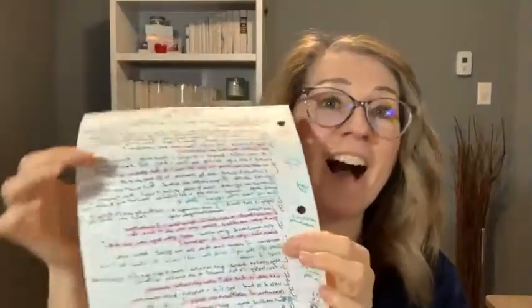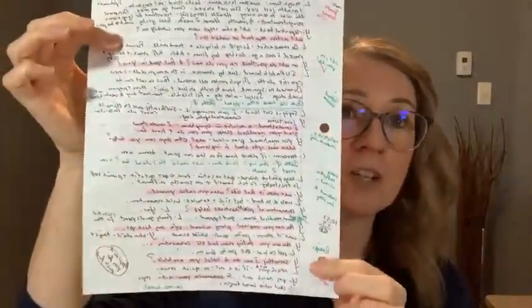I just want to give you a little sample of a page of notes that I took during a client session. You can see I have highlighters, I have notes in the margin, I have different color pens for all of these different pieces that I want to remember. And so, I'm working on this, right? It's a work in progress for me. I take way too many notes.